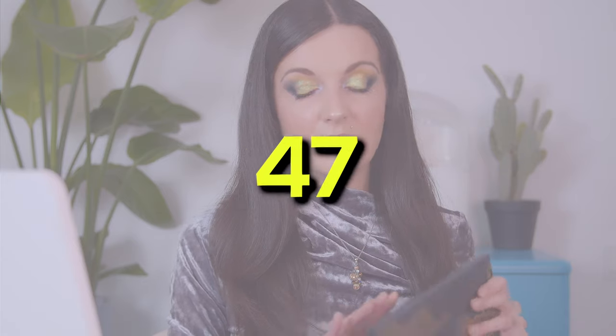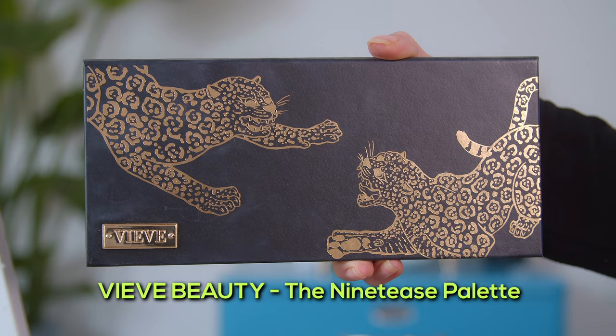Okay, so coming in at number 47 is also a palette that was not released in 2023, but that came out at the end of 2022. However, I had tried this one out at the very beginning of 2023, and that is the Viv Beauty The 90s palette. Did I want to love this palette so much. Again, a little bit disappointed by the formula. The packaging is so gorgeous though. I just want to say this packaging is stunning.